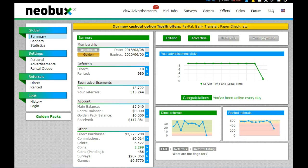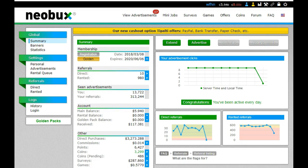And that is how, if I move my screen up again a little bit, this is my earnings overnight. I have earned $5.94 overnight because of my rented referrals doing these ad clicks, and these are the clicks from my direct referrals. So yesterday my 10 direct referrals did a total of 35 clicks, and I got paid from them. My rented referrals yesterday did a total of 538 clicks, so I got paid from them as well. So that is where the $5.94 has been earned from.